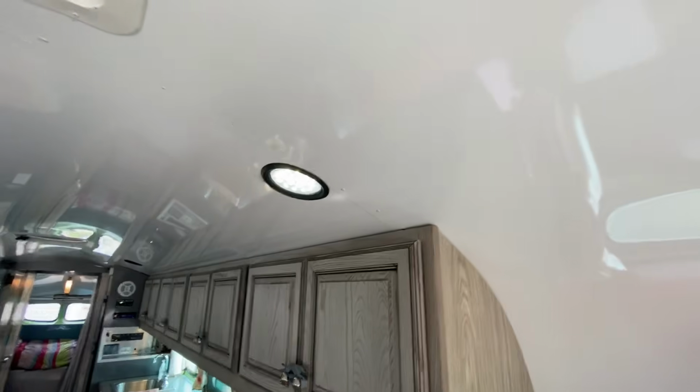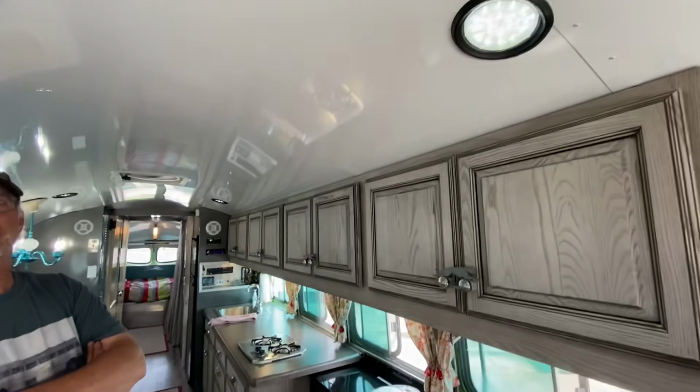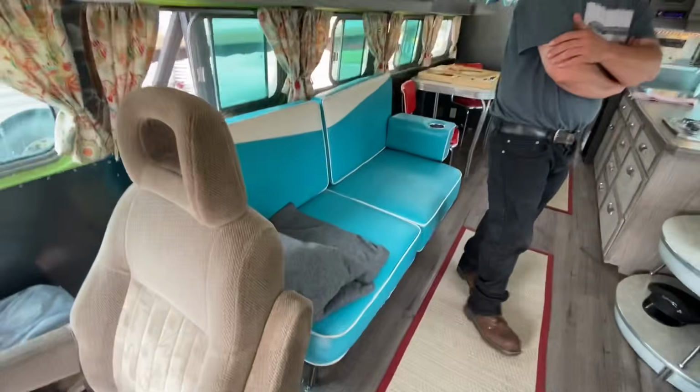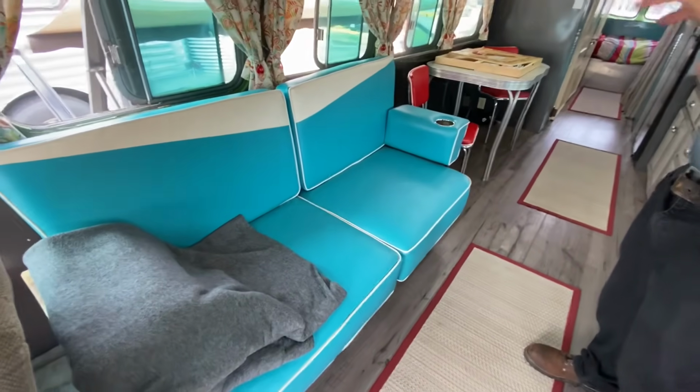And he did the ceiling with aluminum spray foam insulation under there. 35 aluminum spray foam underneath. So we've got cabinets on both sides the full way. He's got the recessed lighting. He's got the custom couch that they made, and you had that upholstered. And I did the upholstery on it.